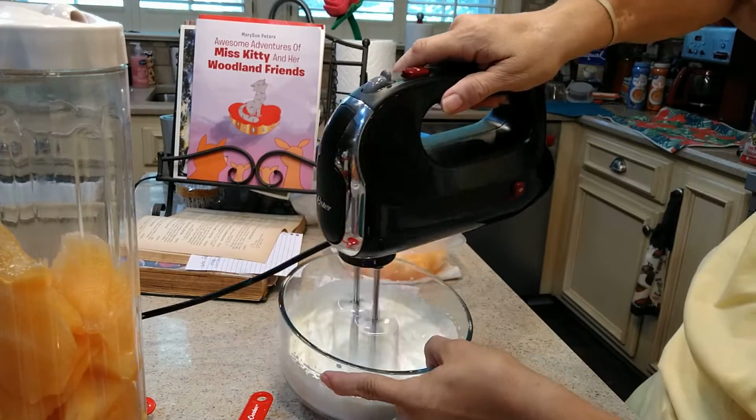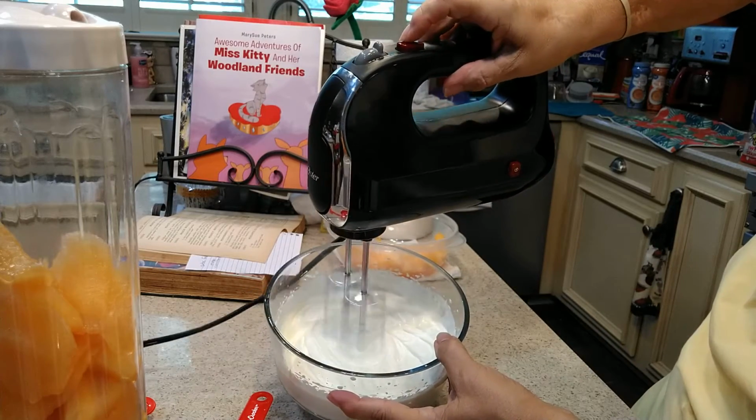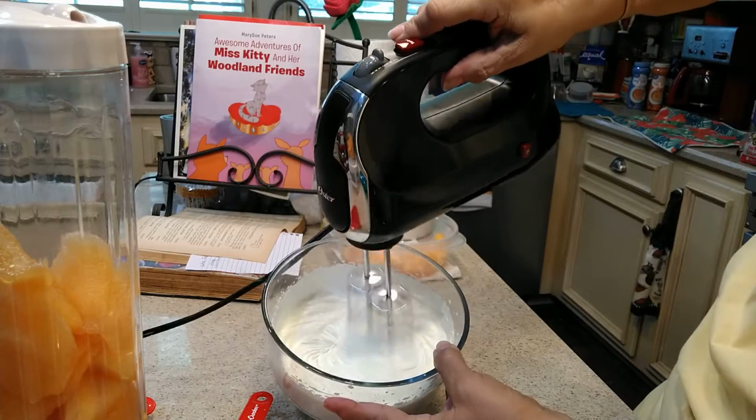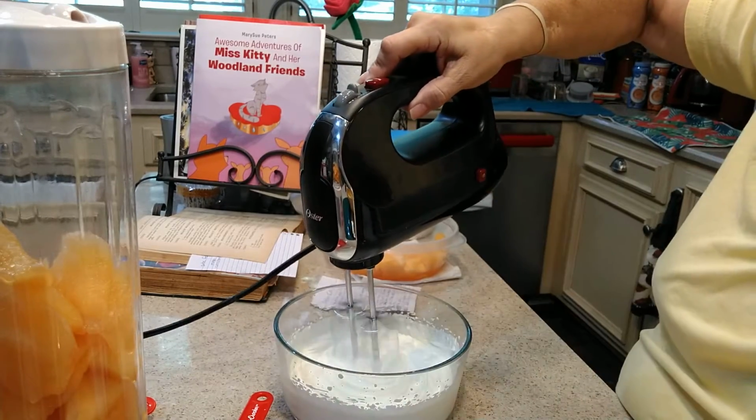About ready. You can see the peaks starting to form. This took about 6-7 minutes. A few times I did it on high. I got a trouble button here, but it's starting to peak there. You can tell. And we're going to stop on this.